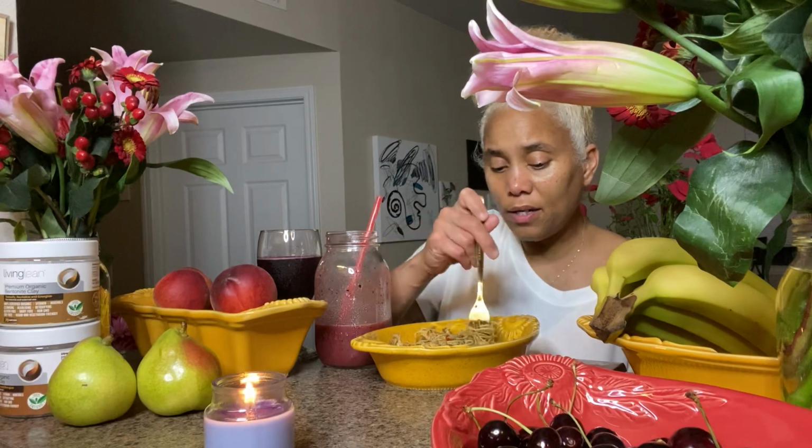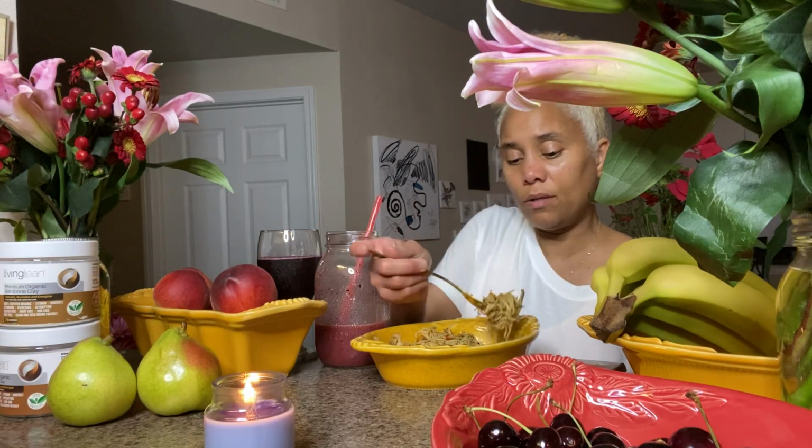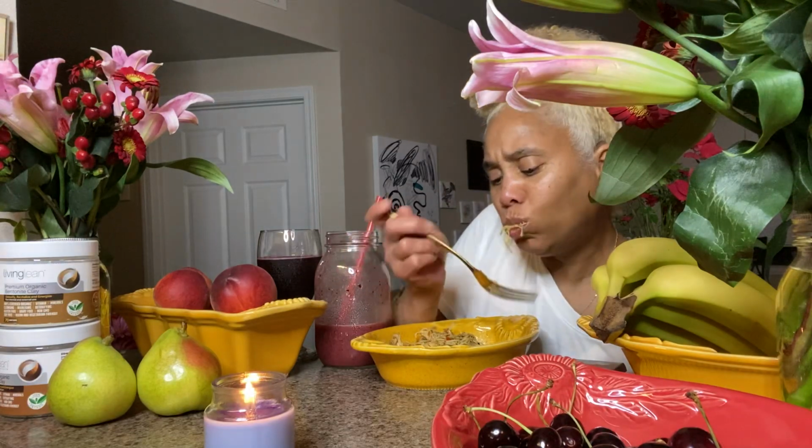So I'm really excited about the health consciousness nowadays. I'll let y'all know when I get my sea moss and my bladderwrack back in. Well, I have sea moss powder, but I want some fresh sea moss.